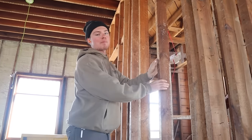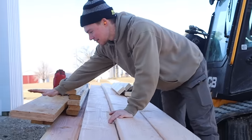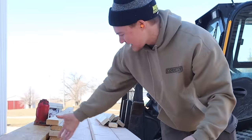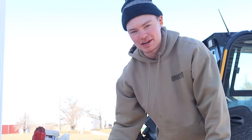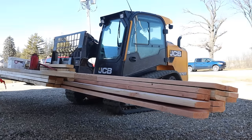We gotta go get some lumber. Real quick, we got the 2x8s. These are gonna be the floor joists, and then we have this LVL, which is basically a really strong 2x10. I don't know where we're gonna use that, but apparently this is the wood we're going to need.